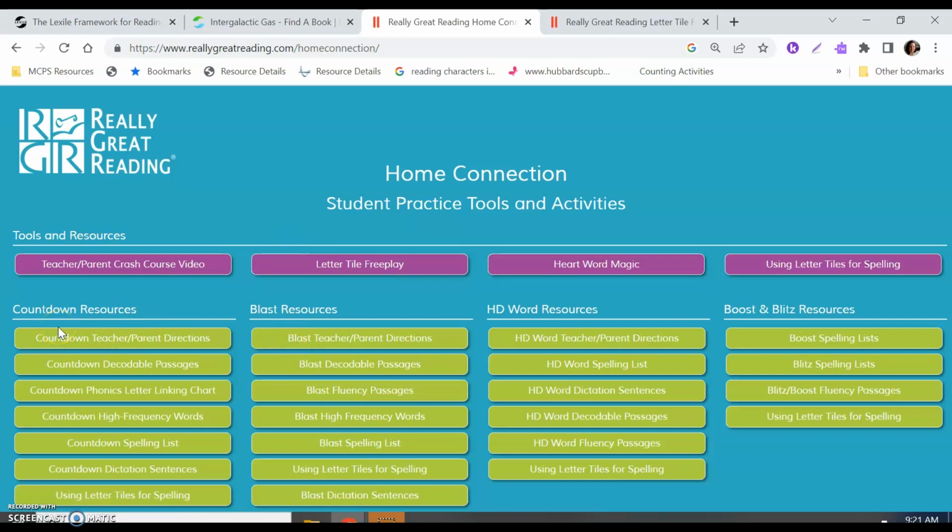Down below, you'll see the curriculums by their names. So Countdown resources are going to be all associated with the curriculum of Countdown that we use in kindergarten. Blast resources is the first grade curriculum. HD Word resources is our second grade curriculum, and Boost and Blitz resources go beyond HD Word. There are a number of parent resources within here.